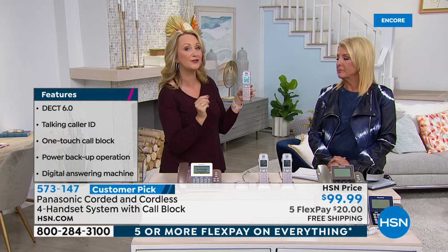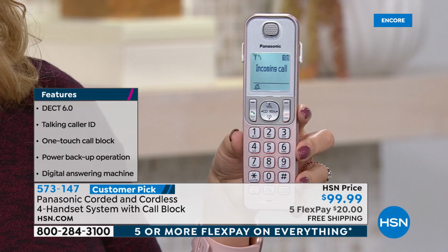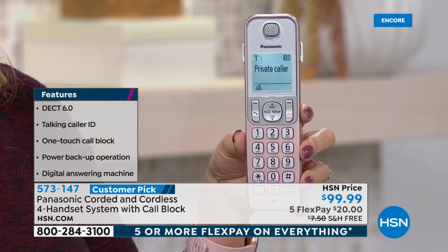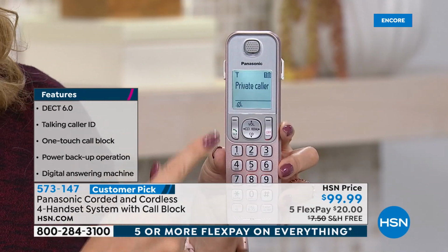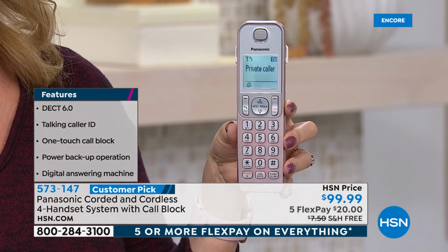Right, exactly. So if you've ever been the victim of somebody trying to call in and scam you, that has happened to my mother, who's a really savvy lady, this is going to be super empowering, because all you have to do is touch that one dedicated call blocking button, and that is going to block the call for you. So this has talking caller ID, so you can see exactly who's calling on the screen, but you can also hear it as well.